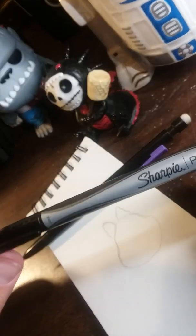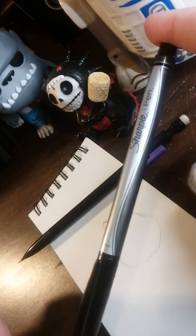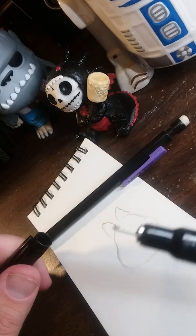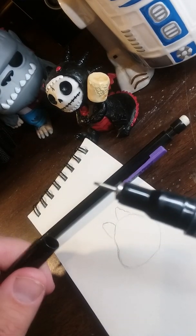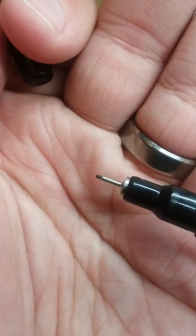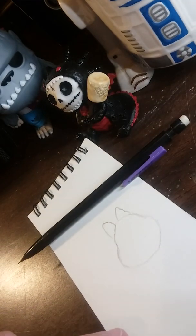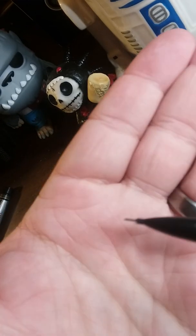So yeah, I also am very fond of the Sharpie pen, fine point. As you can see, very, very, very thin point. See if I can get that to focus better. There we go. That's what I like. I like a fine point. It's also why I like the mechanical pencils.